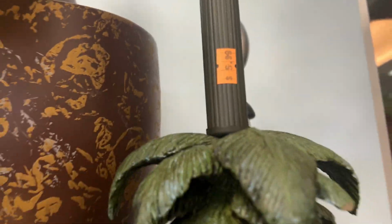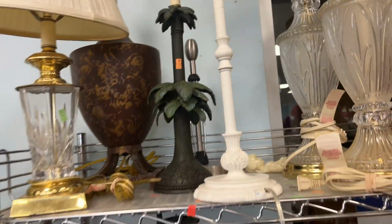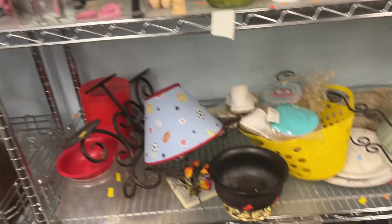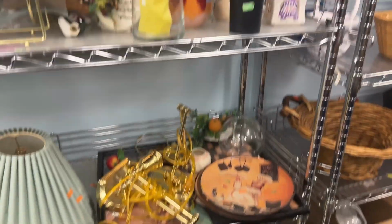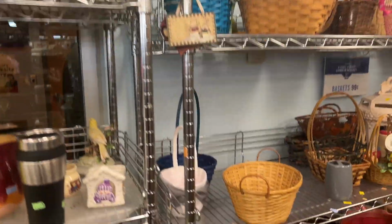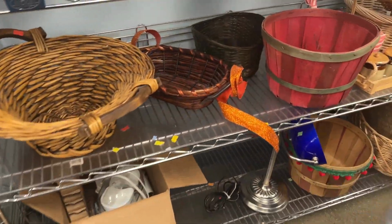Like this lamp. You guys know I am doing an urban jungle theme, and if I were going kitschy with it, that lamp would have been great at $5.99. But of course, you know I'm going for a more modern urban glam look, so I left that in the store. But if you were looking for baskets, guys, they have tons and tons of baskets.